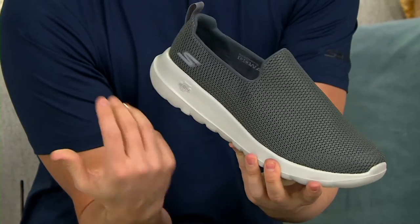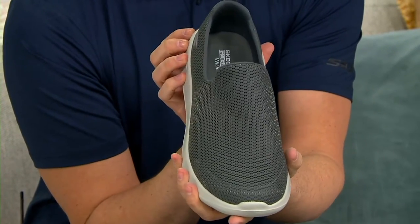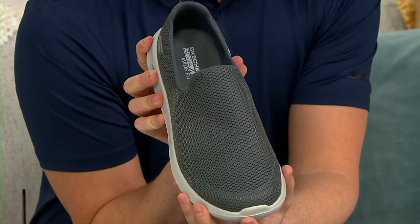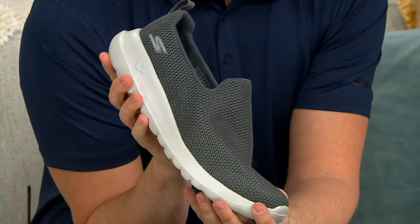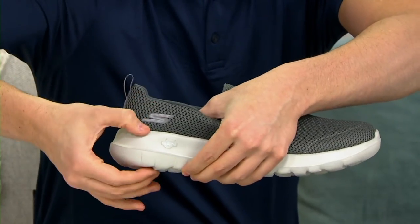My mother was the one. She told me he loves his Skechers, and I said, great. I'll pick them up for him, and I'll get them to him. I put these on today, and I was like, why didn't I get a pair for myself? Why didn't I get one in every single color? They are so comfy. Look at how much support.